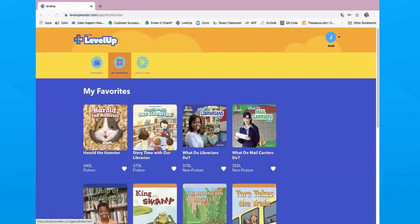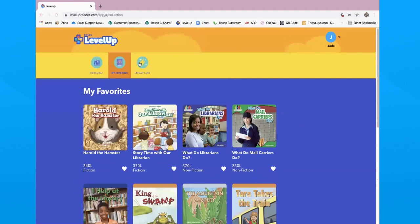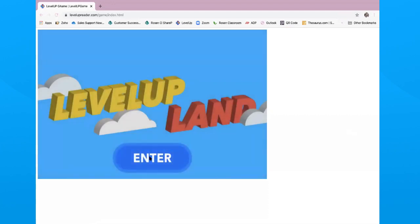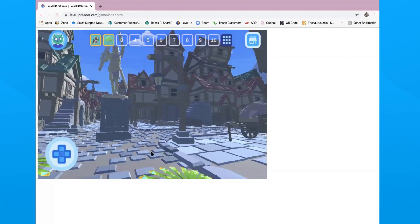A student can also save books into their favorites, which is a good way to save books to read later. And then a student can also get into LevelUp land. And this is really, the access is determined by the teacher. The teacher can say, I want the student to have 10 minutes of class time, but I'm going to let them use it whenever they want to on Fridays or whatever.